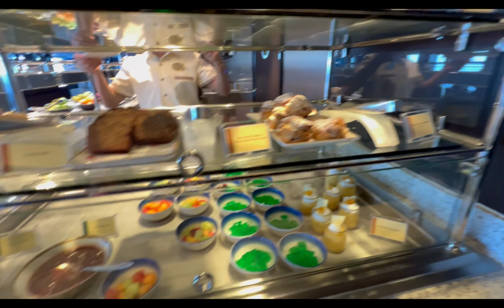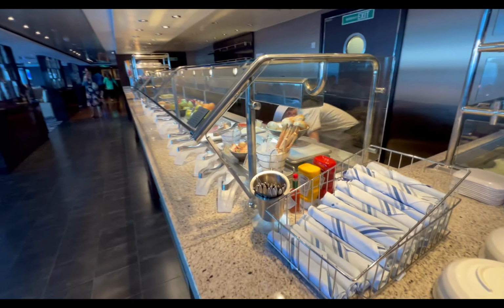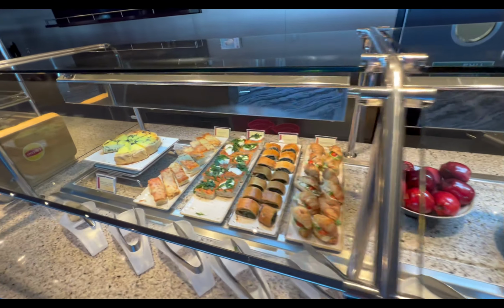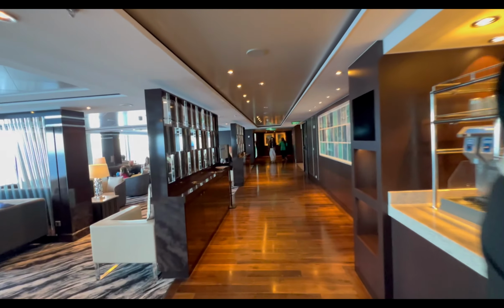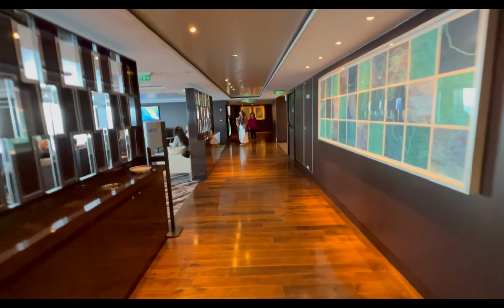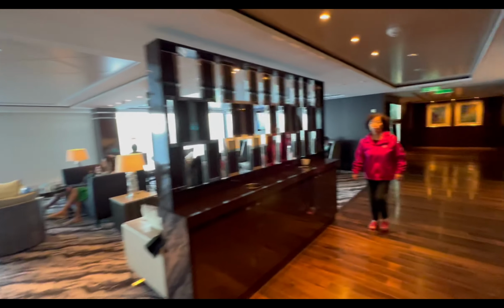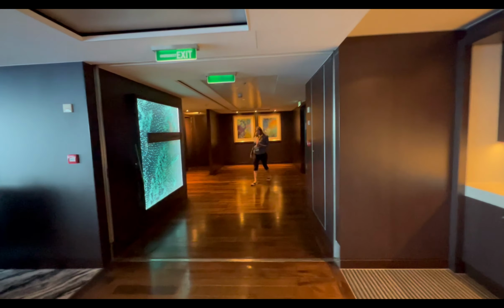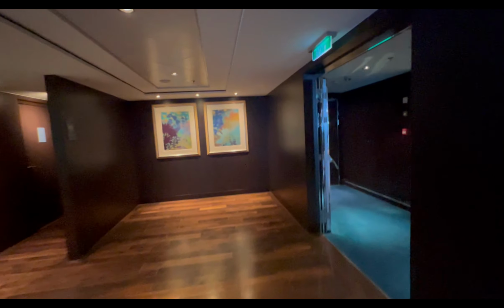Here are the desserts I was talking about earlier. Nice little selection. Nothing crazy. If you're between meals and you want a little snack, this is the place you go. You're going to have your coffees, juices, waters, all of those good things. Lots of hand sanitizing stations. You've got all these people on the ship, you want to make sure you sanitize your hands.